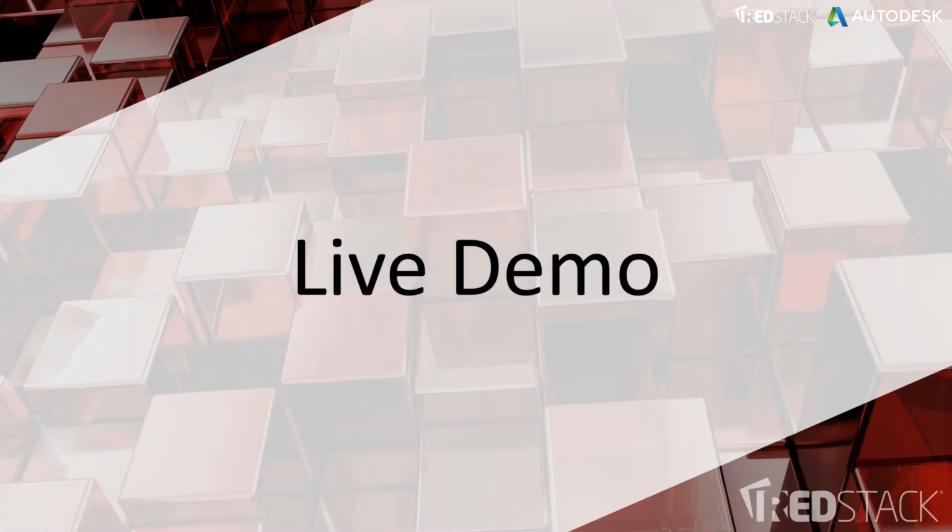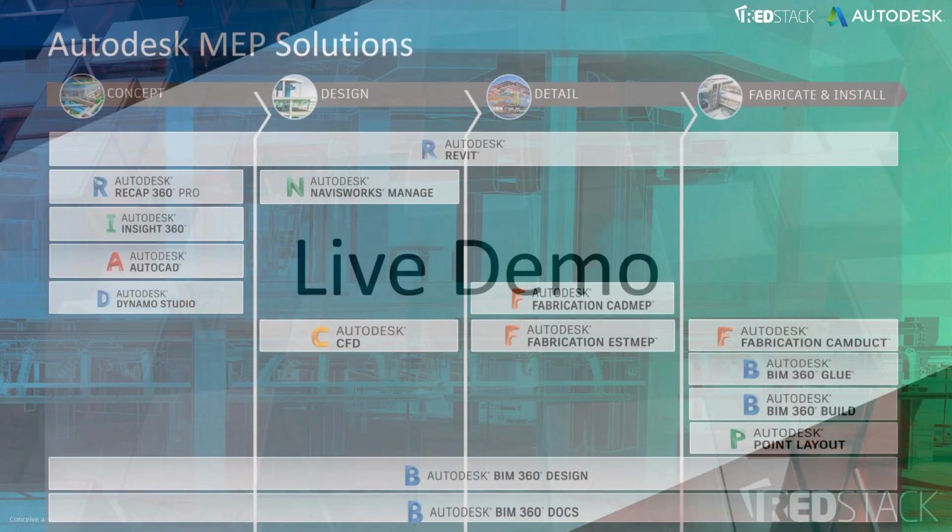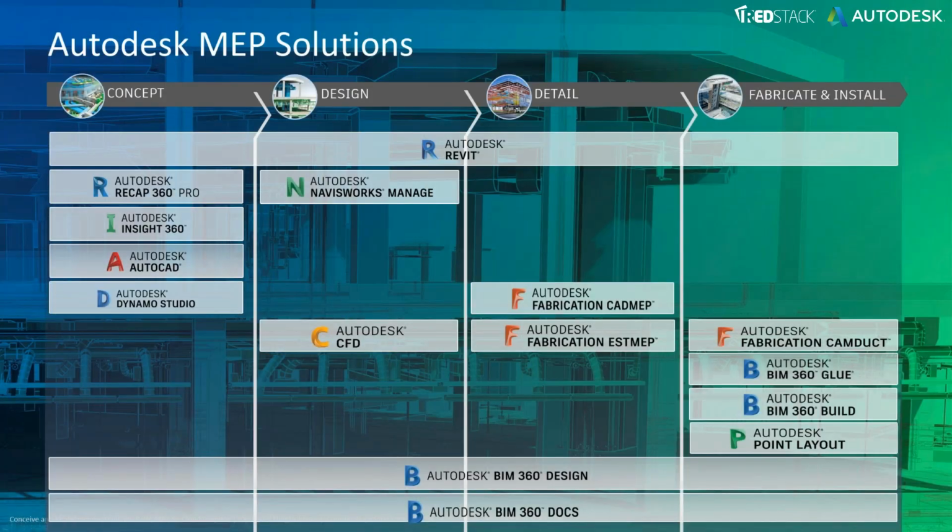And then just to finish off lastly as well, this is just an overview of some of the solutions for MEP that do come from Autodesk. So for conceptual design, we can use Revit, but we can use it with Recap 360, Insight 360, AutoCAD, and Dynamo. So if you have a bit of a coding background, do have a look at Dynamo to help with the more tedious tasks of the design phase. And during the design phase, we'll also talk about utilising Navisworks Manage and Autodesk CFD, I guess, if you really wanted to. And Revit, so you can see Revit spans from concept right up to fabricate and install.